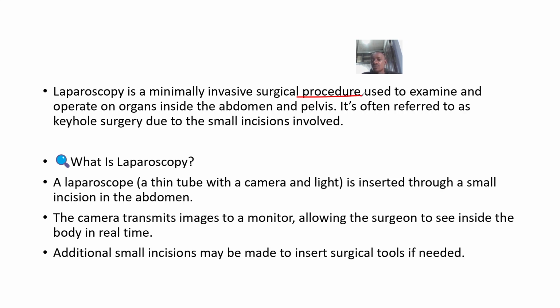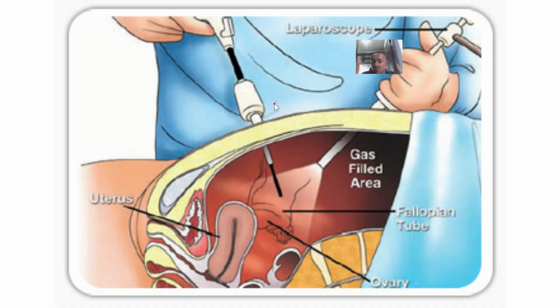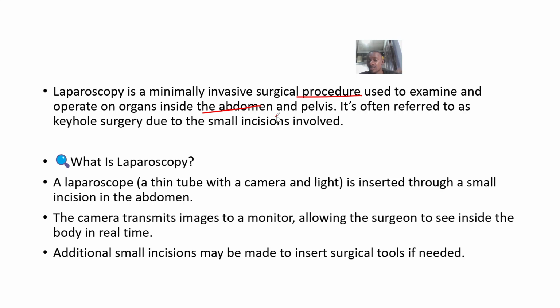surgical procedure. So it's used to examine and operate on organs inside the abdomen and pelvis. It's often referred to as keyhole surgery. They are doing the surgery right inside the abdomen, but they just make some small holes. So it's through those small holes they put those instruments. They're not opening the person totally.